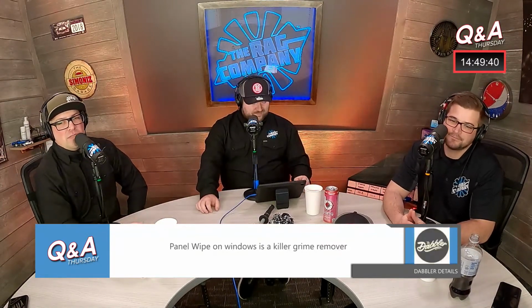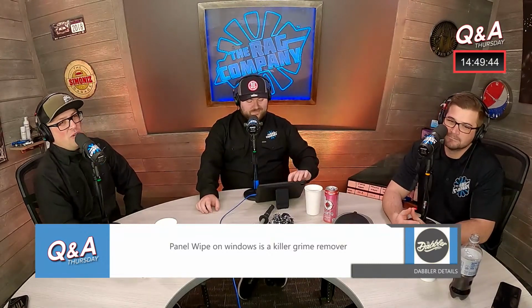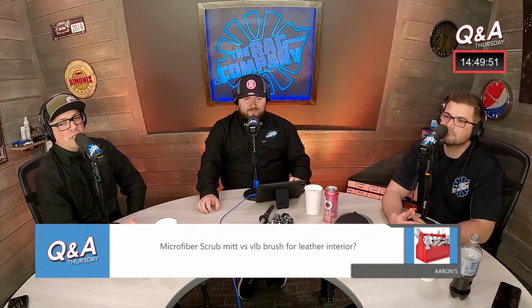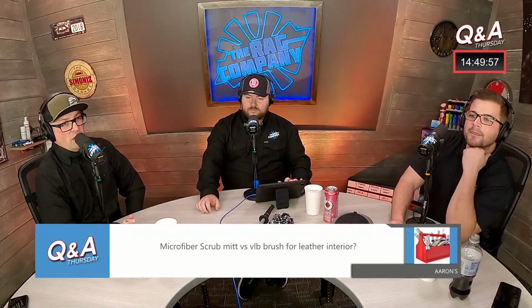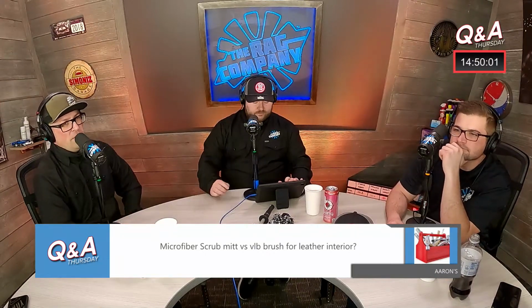Panel wipe on windows from Dabblers is a killer grime remover. It is. It's pretty crazy. Just don't do it on tint. Aaron's microfiber scrub mitt versus VLB brush for leather interior. VLB brush is much easier to scrub with. Now, the microfiber scrub mitt does go much faster, but to really get deep, VLB.